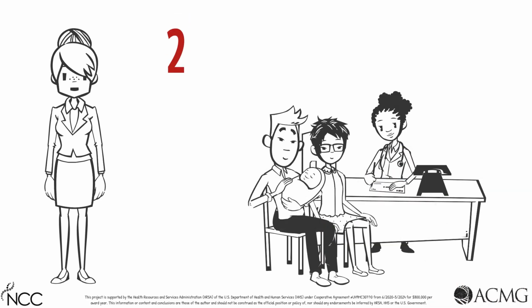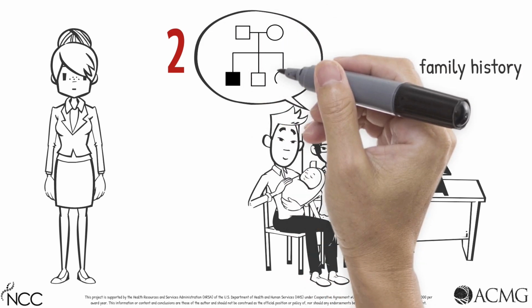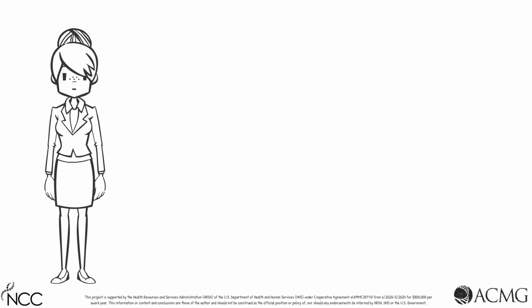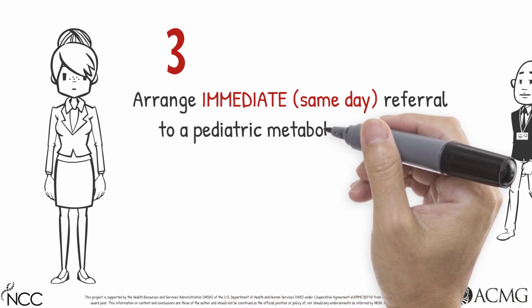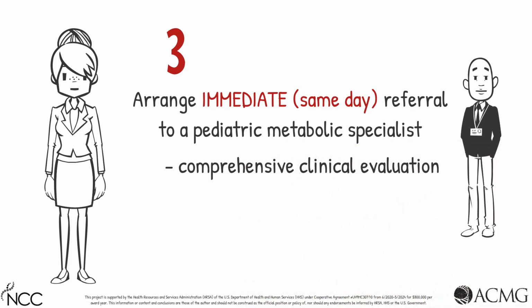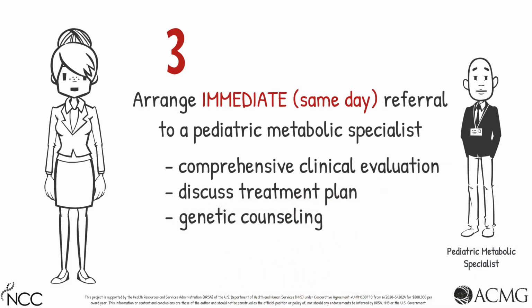Second, take a family history. Because both propionic acidemia and methylmalonic acidemia are inherited in an autosomal recessive manner, it is common for there to be no known family history of either of these diseases. Third, arrange for an immediate same-day referral to a pediatric metabolic specialist for a comprehensive clinical evaluation, discussion of a treatment plan, and genetic counseling.